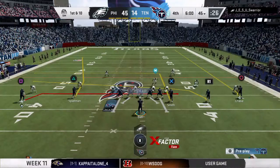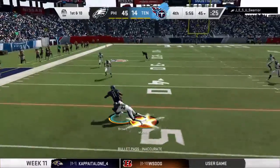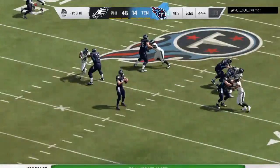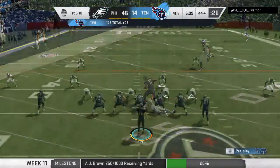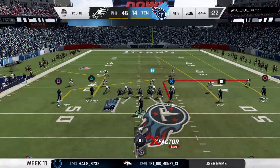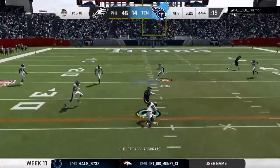Here's 1st and 10. Operating from the gun. Bell. This will be caught by Brown. And he'll work it across midfield inside the 45. An 11-yard pickup for the Titans and a first down. That's just his 2nd catch of the game. They wanted to keep him silent. They have kept him silent. Defensive football 101. Don't let the best player on offense beat you. Take him out of the game. They've done a great job of doing that.